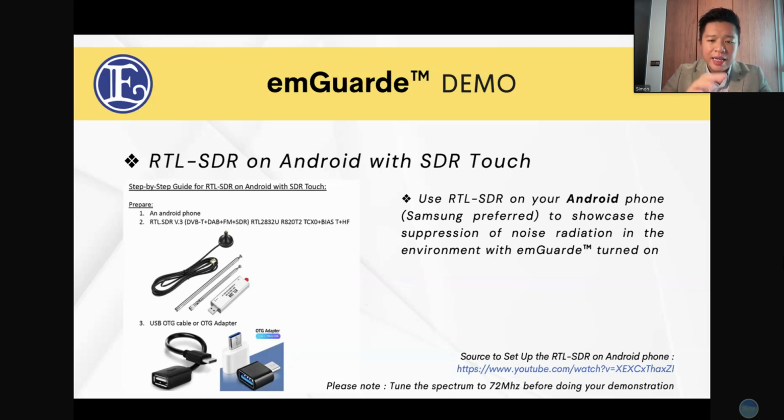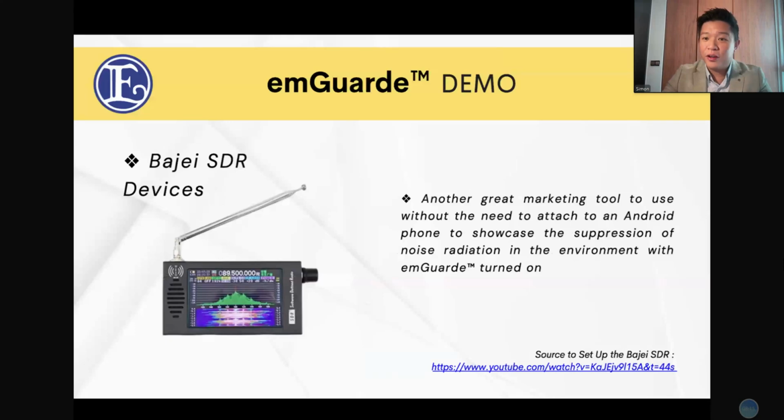So if you like it so far, get this tool, start scanning your area, and see whether you're living in a high electromagnetic interference area or a low area. Most likely it's going to be high.